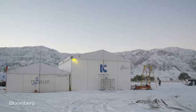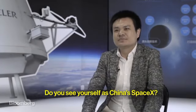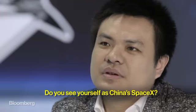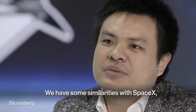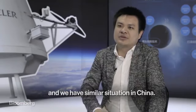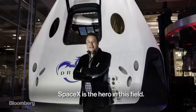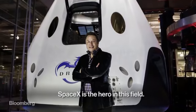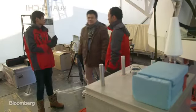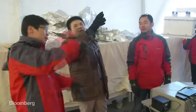The mission might have gone wrong, but that hasn't stopped Chinese media comparing Liu to Elon Musk. Do you see yourself as China's SpaceX? Yeah, we have some similarity with SpaceX, and we have a similar situation in China because we are a new type of company. SpaceX is the hero in this field. Liu says Kuang-Chi still plans to launch the next iteration, the Traveler 3, next year, and he still wants to take humans into near space within a few years.